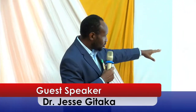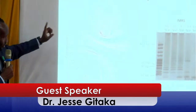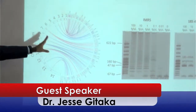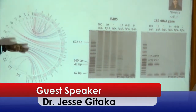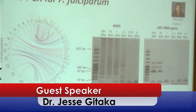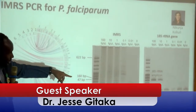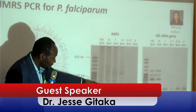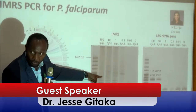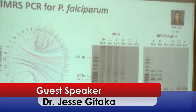So basically, this is the situation. These are the chromosomes in the PF genome, and with these primers, which are shown here as blue and red, you're able to amplify at many regions. And when you run this on the gel, because the amplicons are of different sizes, the classical IMRS gel has many fragments. Some are 100 or 150, 200, 300, and so on.